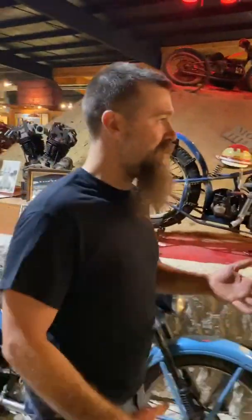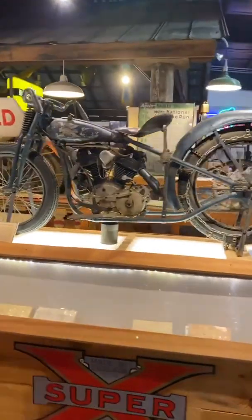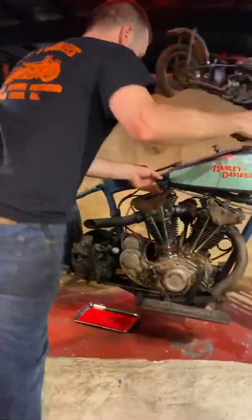So the bikes on the hill are the rarest of the rare. Factory racers, national champions. Prototypes, a couple of Excelsiors. There's number 3 out of 24. This bike won a national championship in 1929-1930. Here, listen to this thing go, Jason. This thing's bad to the bone.